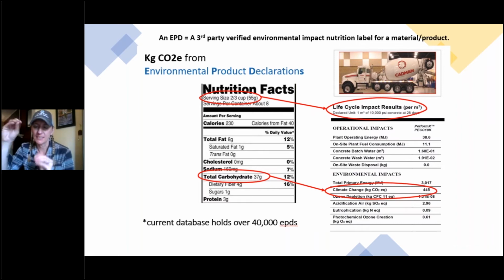So if we can get to this information in these documents, we can then digitize it into a database and provide it to be able to do that math. And that's what EC3 is currently doing. We've currently digitized about 40,000 EPDs. A lot of those are concrete because we've got a digital integration already for concrete EPDs.